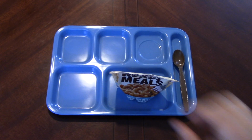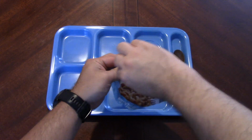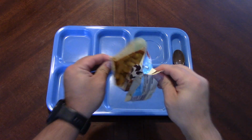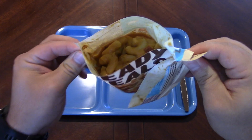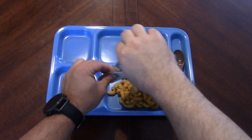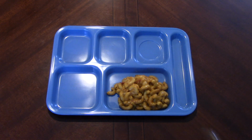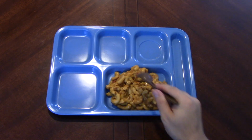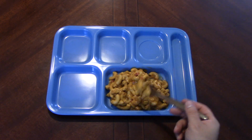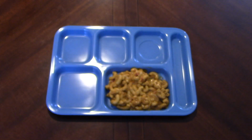All right, so here we have our Southwest style mac and cheese warmed up. It's a nice little tray there on the side. And there we see our noodles. All right, let's go ahead and try this out real quick here. Ooh, it is cheesy, and it is also super hot, so who wants to see me burn the roof of my mouth? Let's go ahead and try her.